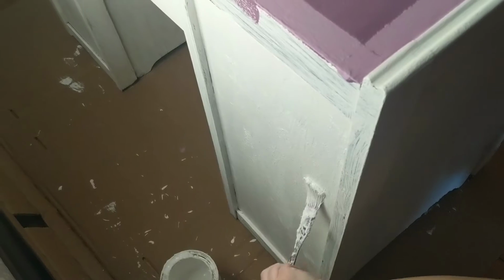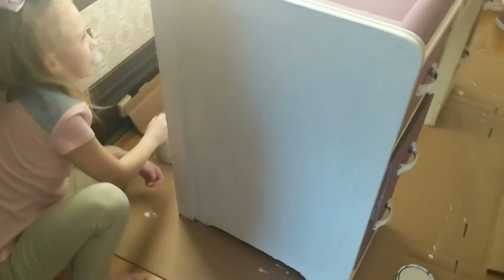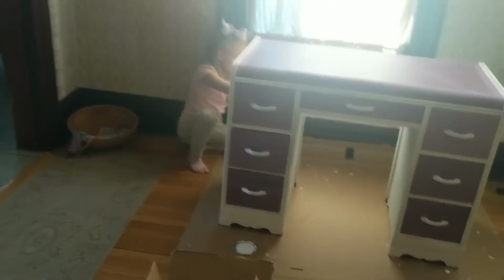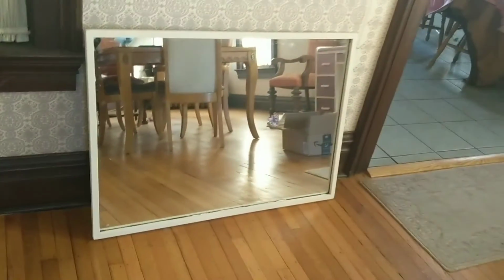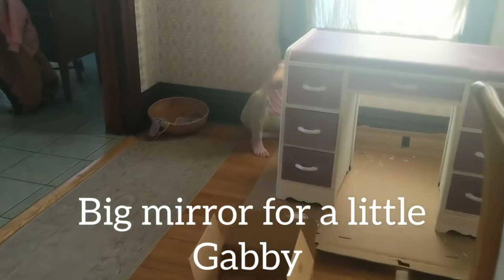So I'm just touching up the back. And actually, my mom has been working on it for a long time while I'm at school, so I'm just finishing it for her. And over there is a mirror that we're going to put on it. So I'm just touching up to make sure it's not splotchy.